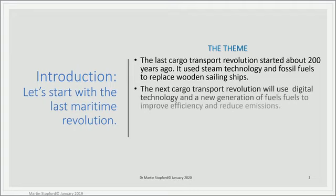The next cargo transport revolution we're facing is probably on a similar sort of scale to the wind to steam revolution. But this time we're dealing with digital technology, which is something radically different from what naval architects are used to. And also we're having to find a new generation of fuels to improve the efficiency and reduce the emissions. These are very big challenges.